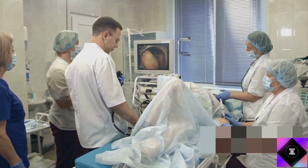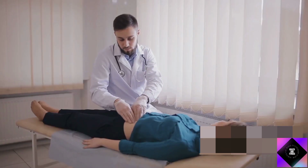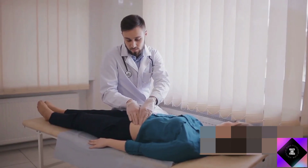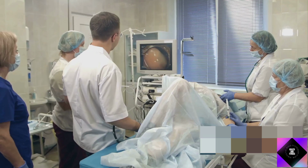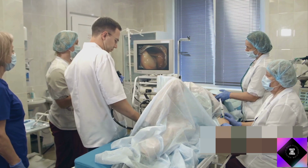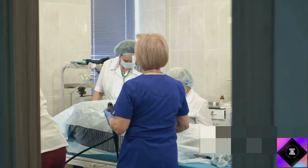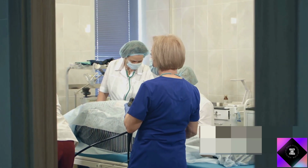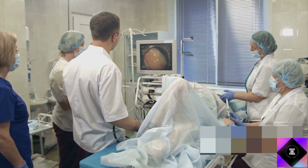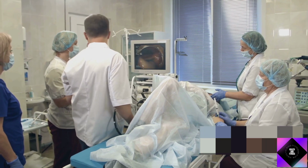In some cases, a procedure called an endoscopy may be required. This involves a thin, flexible tube with a camera, known as an endoscope, being gently inserted down your throat. This allows the doctor to visually inspect your stomach and potentially identify the source of the infection. Diagnosis isn't a one-size-fits-all process and may require a combination of these methods. But remember, once a diagnosis is made, a suitable treatment plan can be implemented.